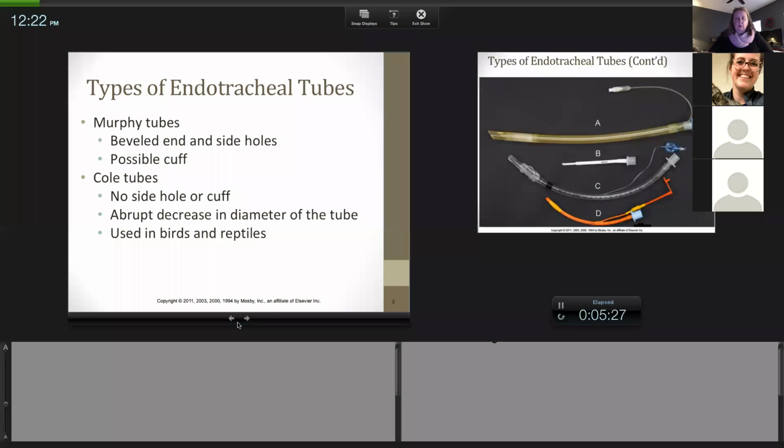But again, when I used a 5 in that Maine Coon, I also had to put a 5 in this one Frenchie that was getting an MRI. That dog had a tiny, tiny trachea. So again, you can't always use body size for your diameter.